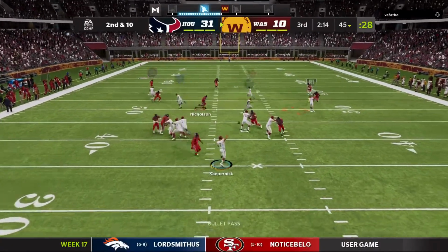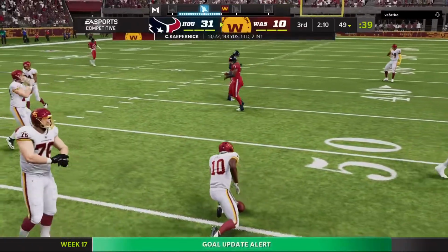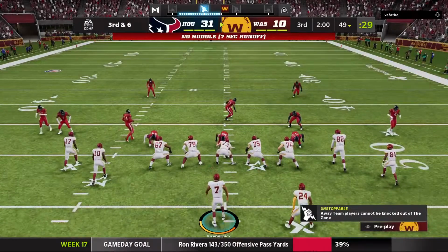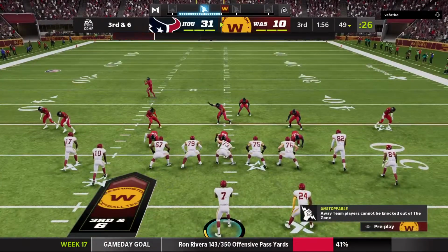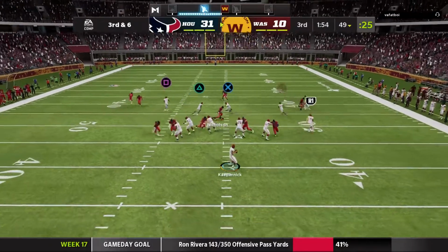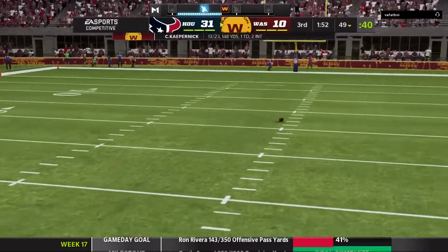Kaepernick will try again on second down. Open man is Samuel, complete. 4 yards the gain, and it'll bring up a third down. To throw, Kaepernick. And the throw there going to be incomplete.